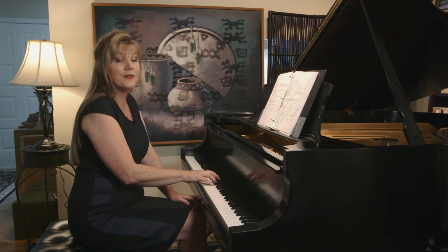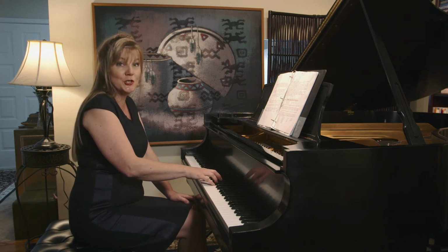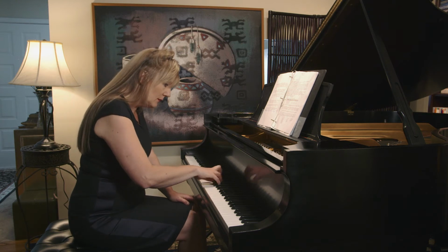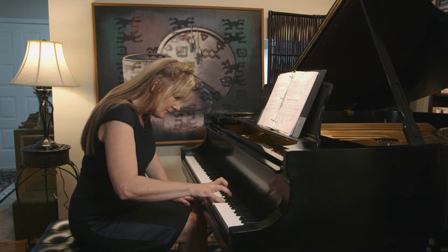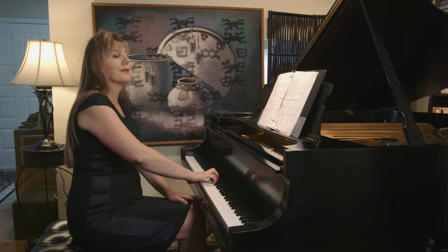And then only 5, which is really challenging because the ideal goal is to use legato as much as possible. And so on.